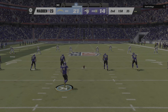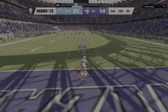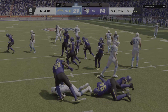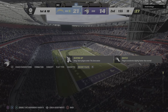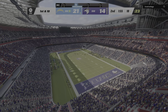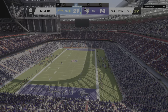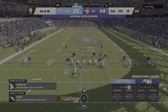And here's Vinatieri now to kick it away after the touchdown. Taken at the goal line, and he had no room to run as he's tackled down inside the 20. The Charger drive about to get going.